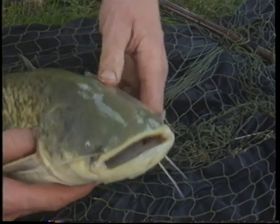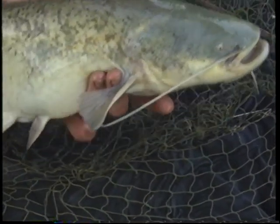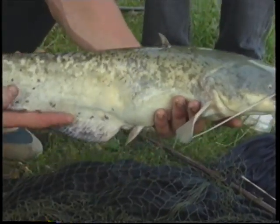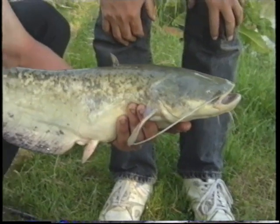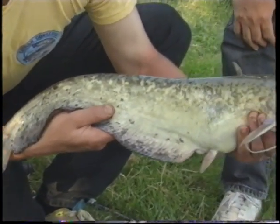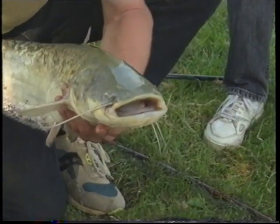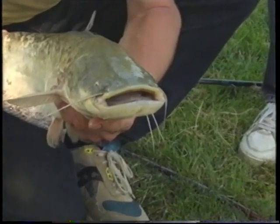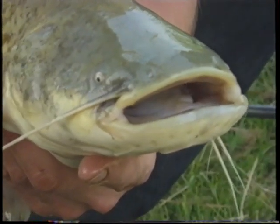As you can see, it's a lovely little catfish. I suppose that must be probably about 3.5 or 4 pounds, I would have thought. It's an absolute beauty. Very light due to the muddy colour of the lake. Beautiful fish. A lot of people call them very ugly. It's certainly beautiful to me.